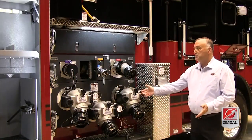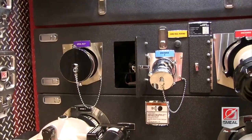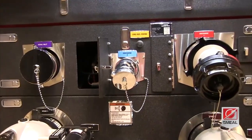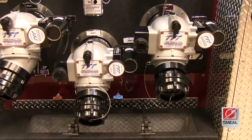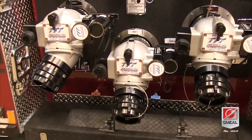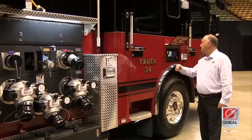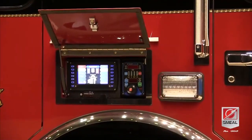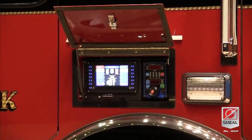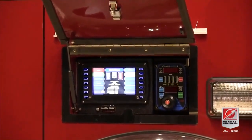As far as the officer side pump panel, we have the direct aerial inlet, 2.5-inch discharge, 4-inch LDH, along with the 3 steamers to achieve the 2250 GPM. Also on the officer side, which is again unique to St. Louis, we have the Omni Control pump panel for the pump operator if the apparatus is needed to be operated from the officer side of the truck.